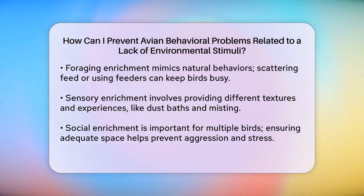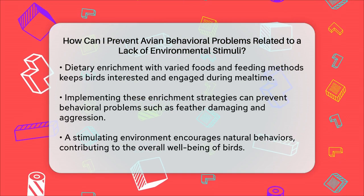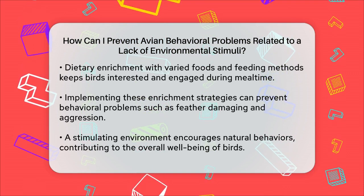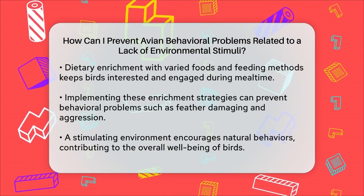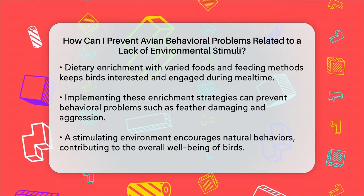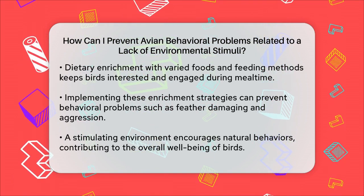Incorporating a variety of foods and feeding methods can keep your birds interested. You can use feeders that require the birds to work for their food, like pine cones smeared with peanut butter and rolled in seeds, or ice blocks with food frozen inside. This not only makes mealtime exciting, but also mimics their natural feeding behaviors.